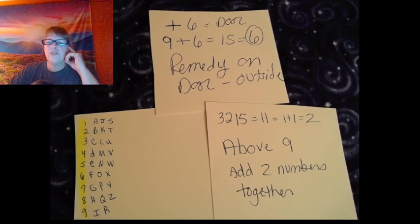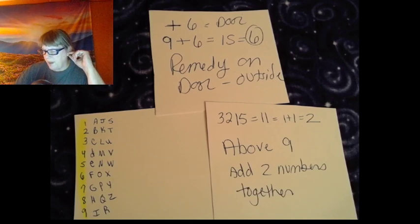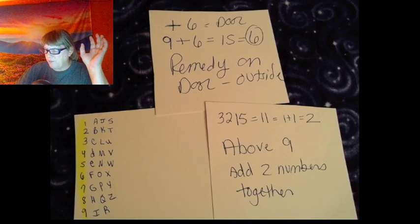So grow flowers for bees is a 9. And we talked a little bit about the 9 house. And her name is Janet. So Janet is, the J is a 1, the A is a 1, the N is a 5, the E is a 5, and the T is a 2. So she's got a pattern of 11552, and she lives in a 9 house.